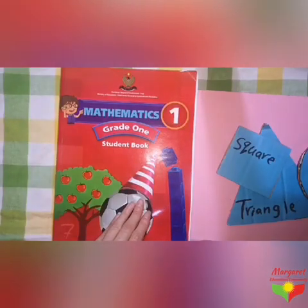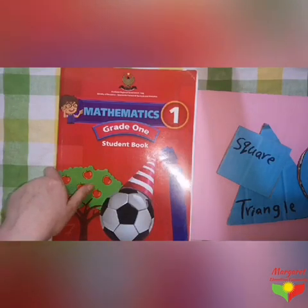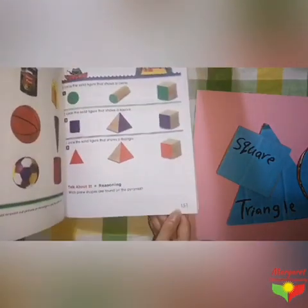Honey students, now it's time to open your book. Open your book, page 151.